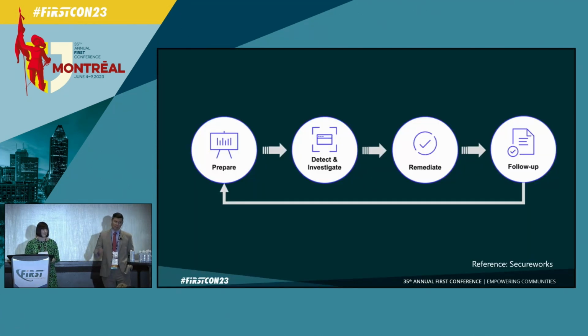So when we're talking about incident response, we often see models such as this. This is one of the default models that Secureworks made. There's also, you're probably familiar with the NIST model and the ISO model. I see heads going up and down. Great. Similarly, incidents never follow the outline of a model.